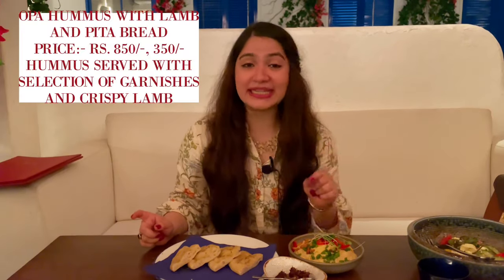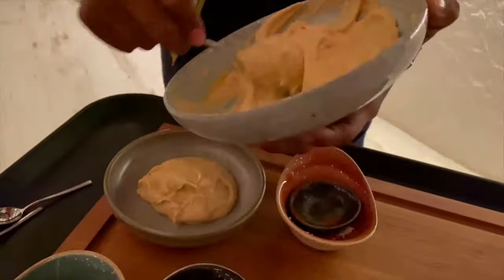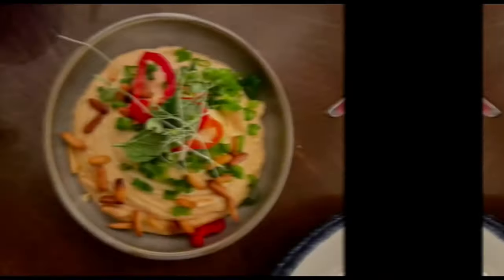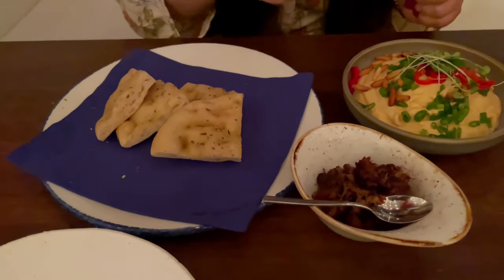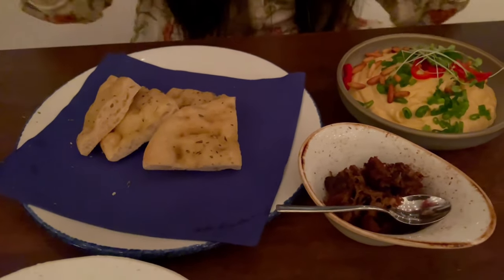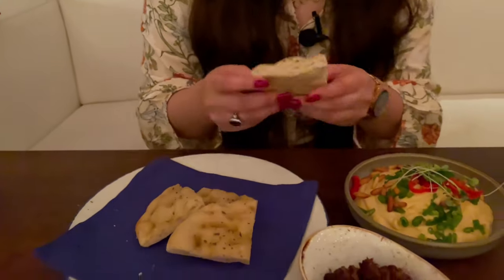After enjoying some delicious and tangy flaming cheese, the next thing that we have over here is pita bread with some hummus and lamb. One of the popular dishes of this restaurant is this pita bread along with some hummus and some lamb. This dish was recommended to me by the restaurant, so I decided to order it. So I'm just going to go ahead and enjoy my pita bread with some hummus.